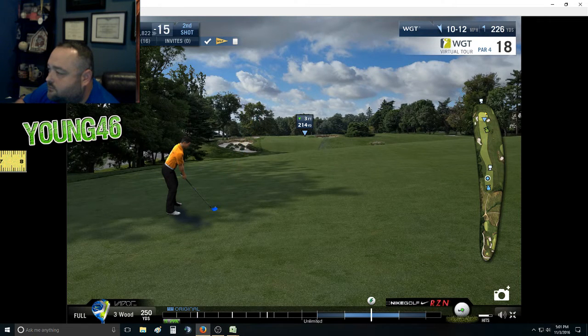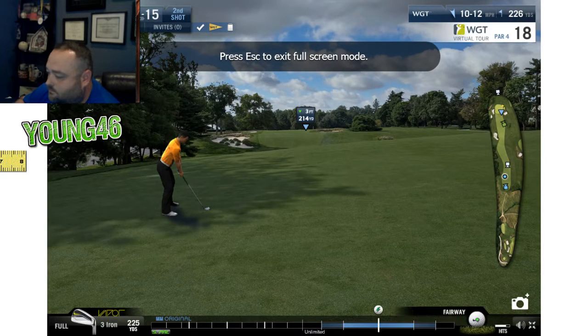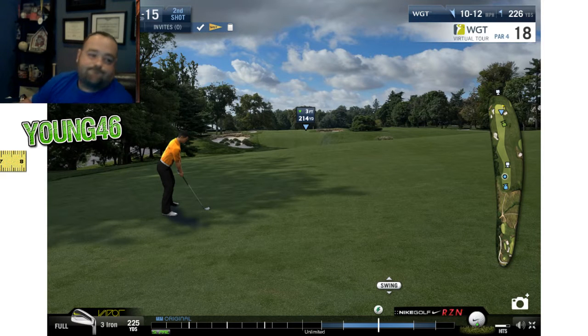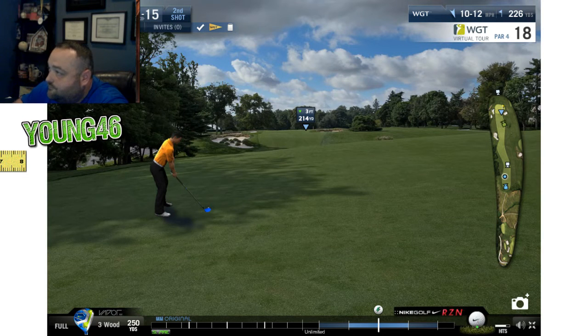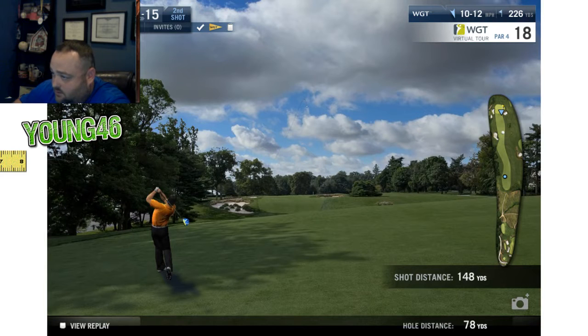Or should I? What is it to carry the front? It's only 214. But it is a 10 mile an hour wind. I know I said I wasn't going to, but I think it's a smart play.